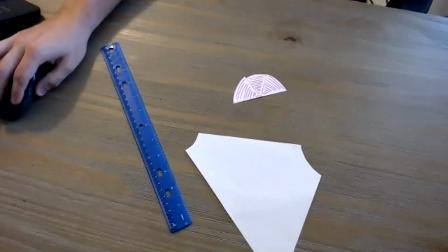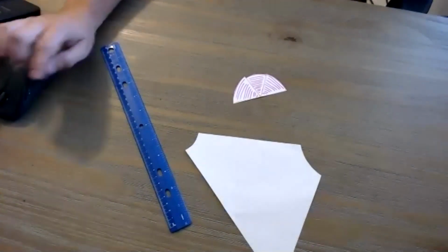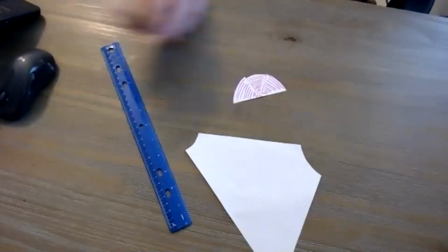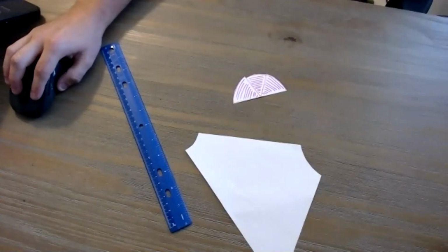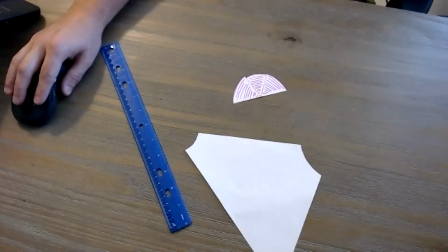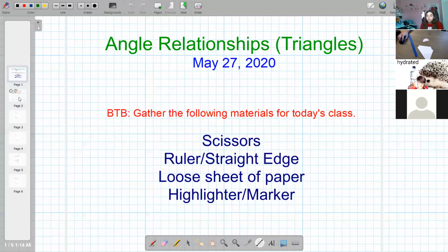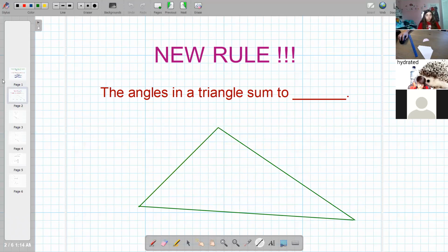So we just did 50 different triangles. Now, if we were in class, we'd be able to look at each other's, right? We'd be able to see everybody's different triangles and still see that they're adding up to 180. But our purpose in this little activity was to very quickly lead us to a new rule. And so I'd like you to think about how you might want to finish this new rule.